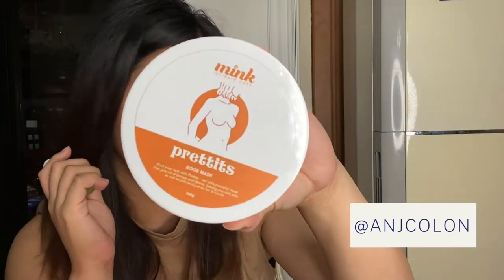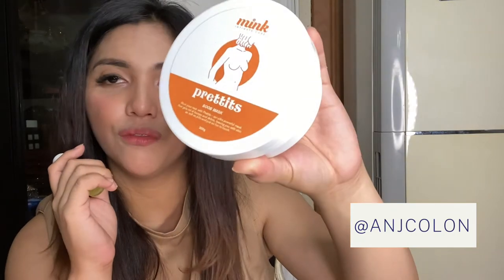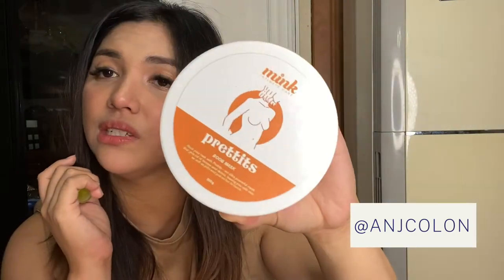Alright, so let's start with their Bring Me to Life. So it focuses on your elbows and your knees. So ito siya. So 15 ml. Guys, I forgot to say, this is 300 grams also. Same sila nung I Am Beautiful butt scrubs. This is 300 grams. Okay. This is for elbows and knees.